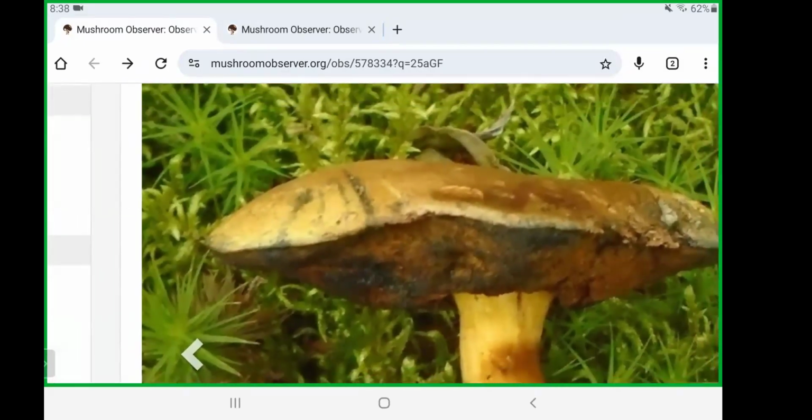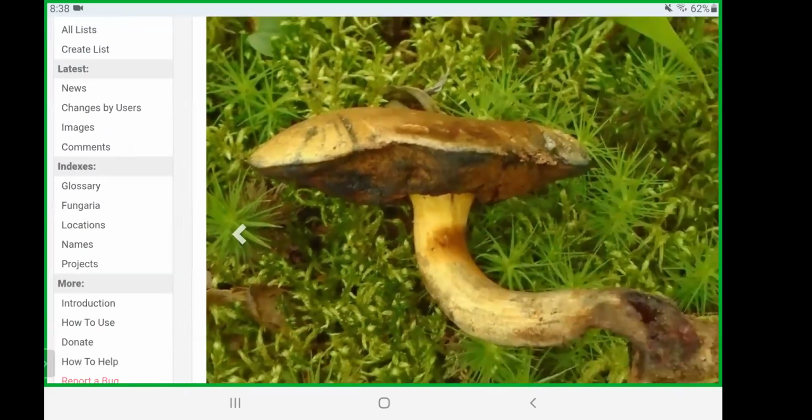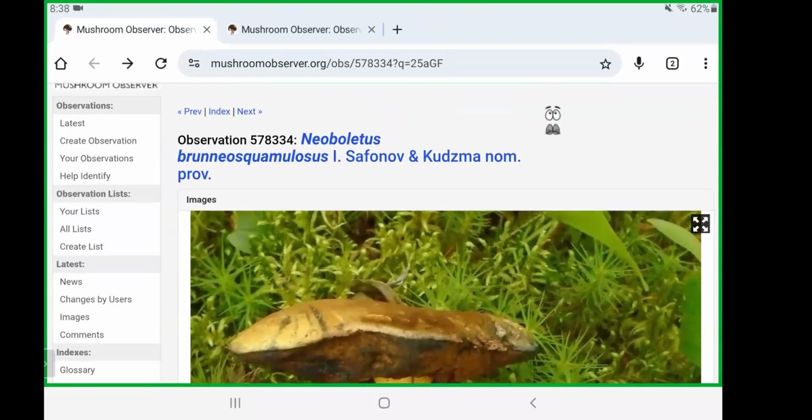I didn't want to slice it in the field because it was a little bit old fruit body to begin with, and I wanted to get it home in the best possible condition so I could get it into the dryer. I should have taken a photo at home of it sliced before I put it in, but I had a lot of material to deal with. There were a lot of mushrooms I wanted to get into the dryer last Saturday.